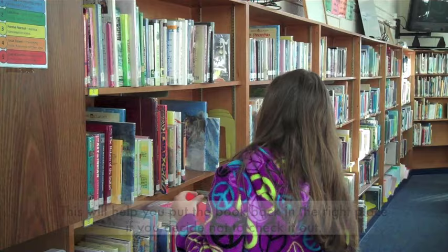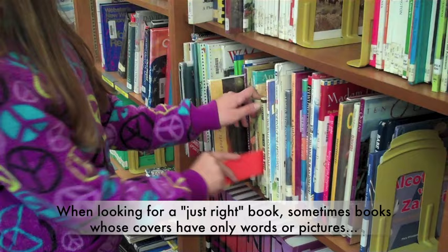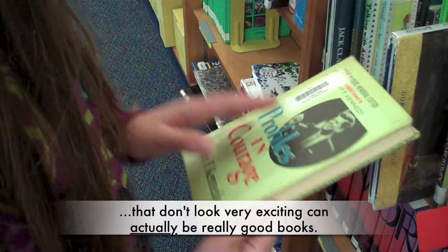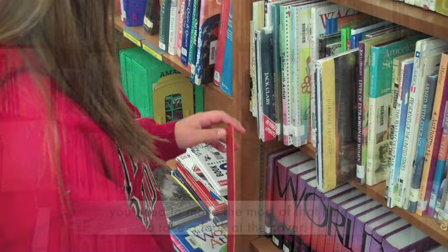Look at the book's cover. Does it have an interesting title? Maybe it has an interesting picture? When looking for a just right book, sometimes books whose covers have only words or pictures that don't look very exciting can actually be really good books. But if you only have a few minutes to browse in the library at school, you need to make the most of that time. So take a look at the cover. Is it about something that you might like to know or read more about?